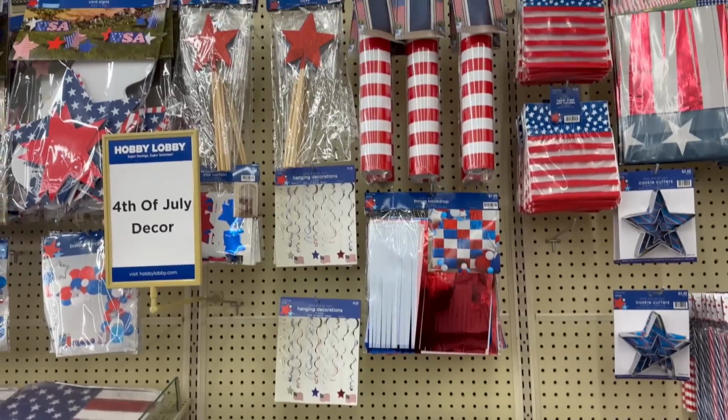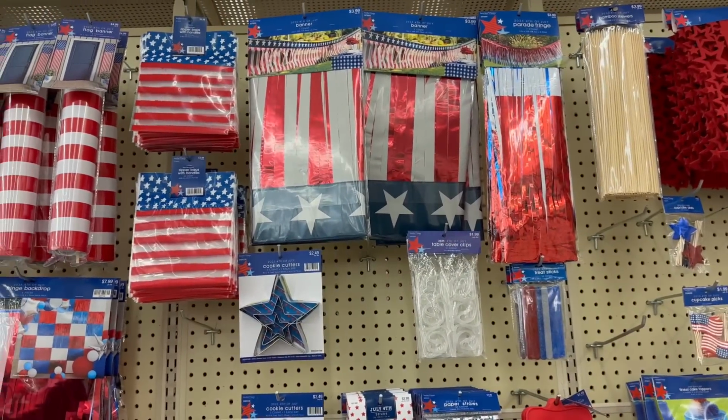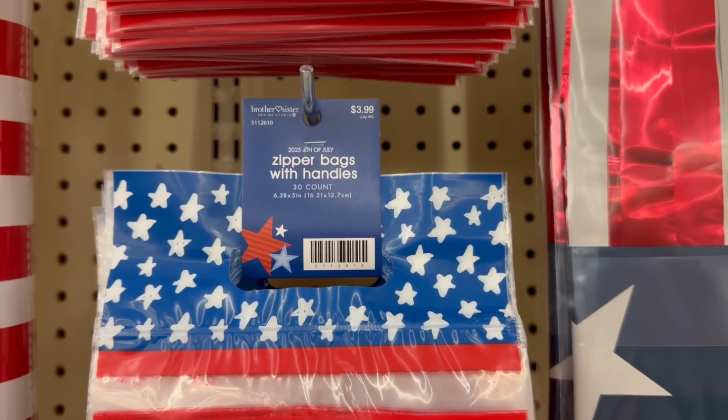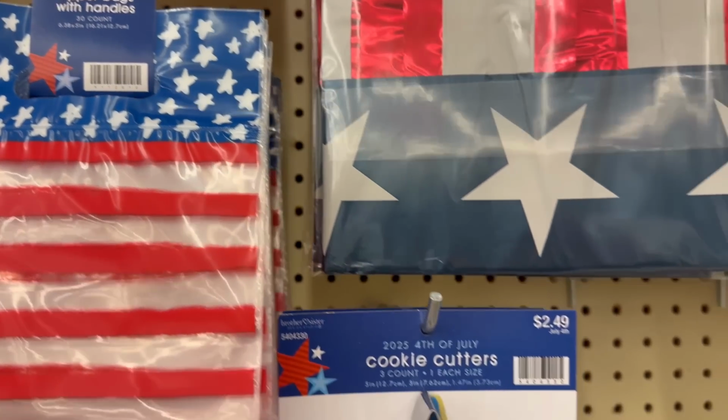Hobby Lobby has a lot of products. Now we're moving on to this section. Over here you have zippered bags with handles for $3.99. You are getting a 30 count. I'm actually gonna stop saying the measurements, but you can see it right under the description.